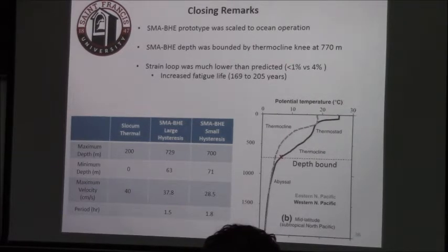Okay. So we came up with this thing. We scaled it to ocean operation over a 770 meter depth. We demonstrated numerically that we think it would work pretty well. We compared it to the Slocum glider. We can go pretty deep. We cannot come to the surface because of that transition thing that we're going through. Our maximum velocity was about the same. The period to go through this is about 1.5 to 1 hours, go up and down. We looked at things like fatigue life, because these are wires getting bigger and smaller, how long they will last.